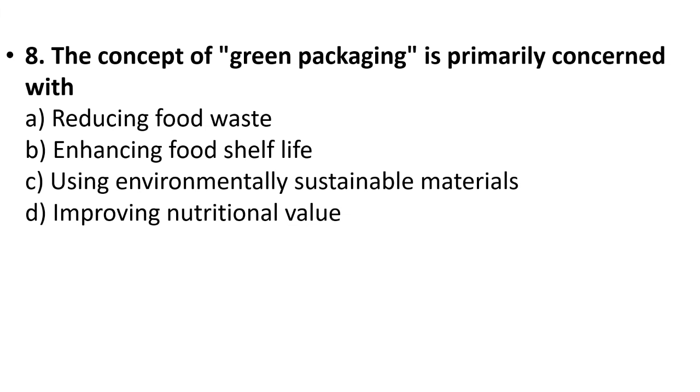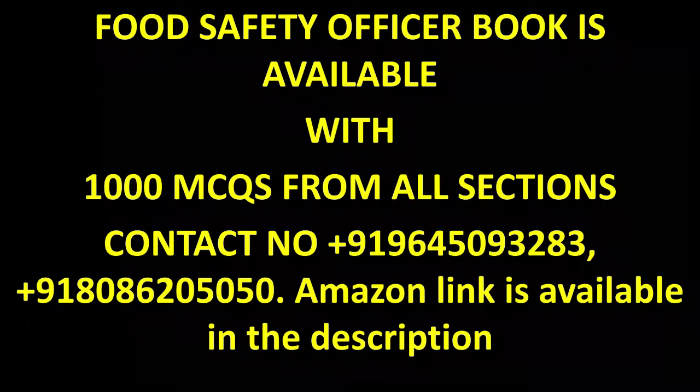Eighth question, the concept of green packaging is primarily concerned with reducing food waste, enhancing food shelf life, using environmentally sustainable materials, improving nutritional value. Your answer is option C, using environmentally sustainable materials.